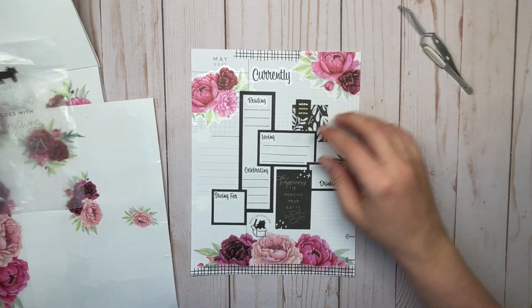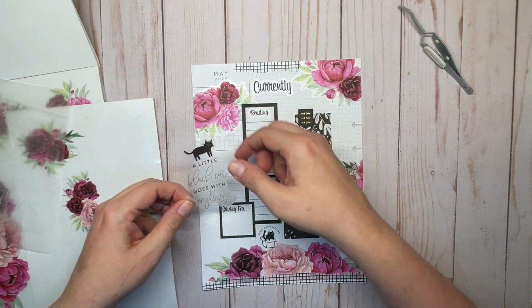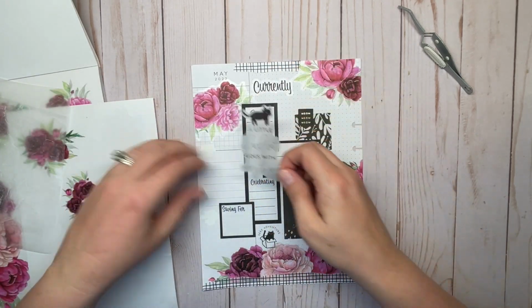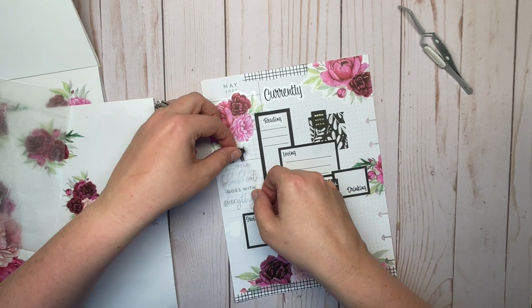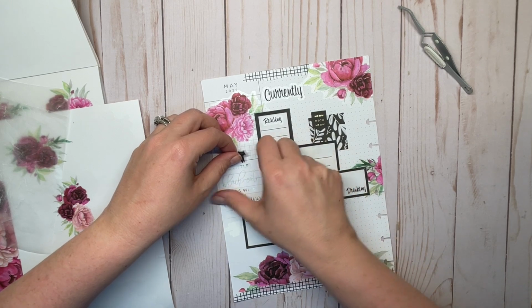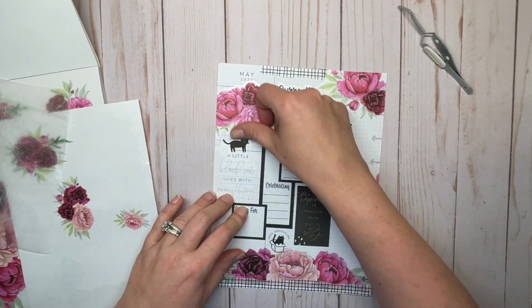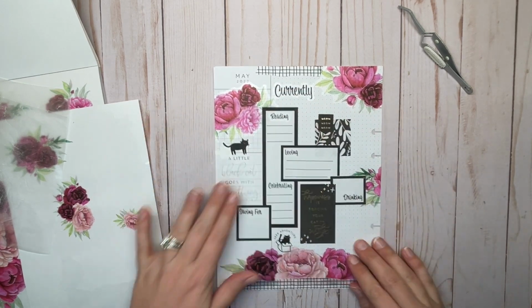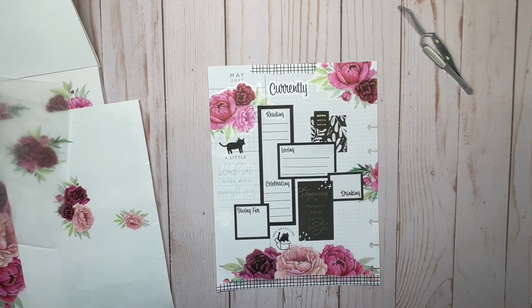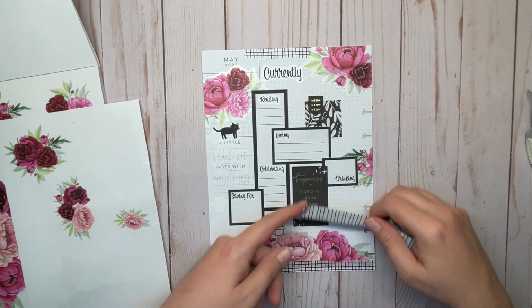Okay, so let's put this quote down. I do want to try to bring in a little bit more of the washi tape because we just have the top and the bottom, so I feel like it needs to be worked in somewhere else, even if it's just a little bit. All right, that is so cute. Okay, do we want to try to pull in more cats too? I figured if we're going to do it, we might as well do it, right?